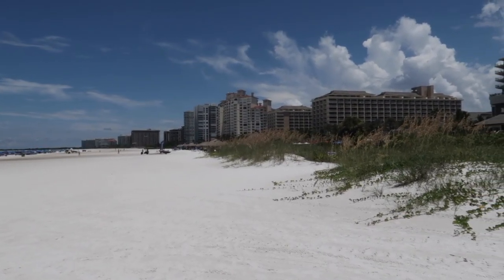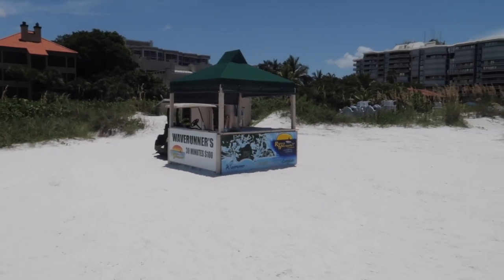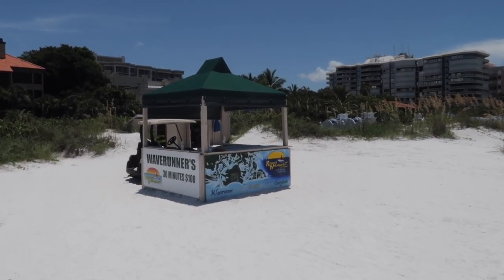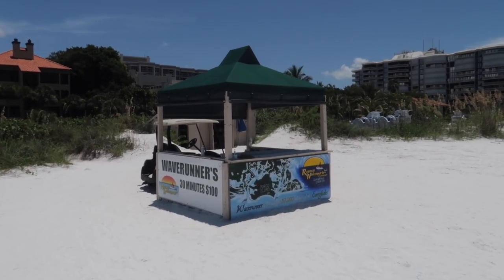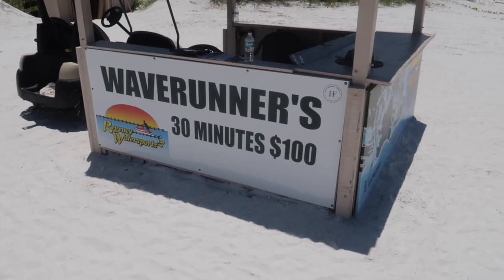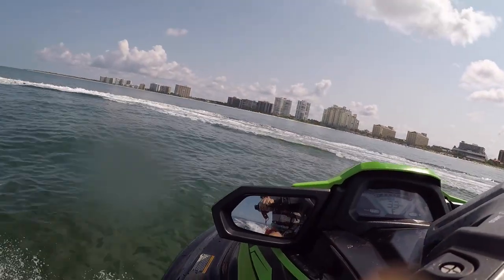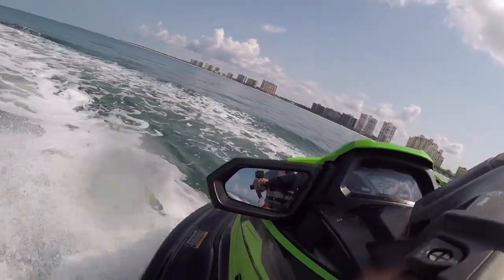Along the beach here, we have the resorts, and then every so often, you will run across some of these little huts. These little places is where you can rent different activities and excursions. This one here offers wave runners, 30 minutes for $100, super fun. However, if you're really interested in jet skis or wave runners, instead of just renting one by, you know, 30 minutes or an hour or whatever, we recommend the Eco Tour.